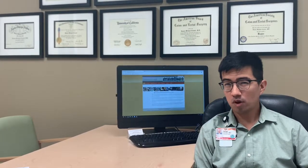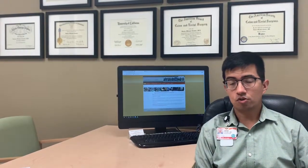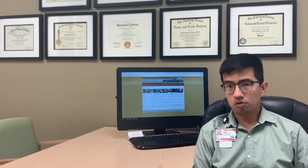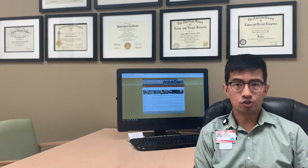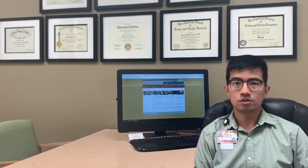There can be some swelling. Bleeding can also be present too. And those are a lot of symptoms that can be associated with hemorrhoids. So it's oftentimes hard for patients to differentiate the two conditions, and that's where we come in as colorectal surgeons.